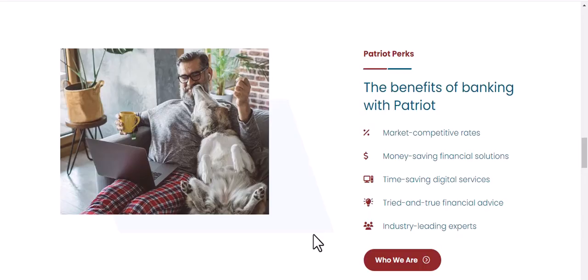This level of accessibility is vital for students who are often on the go and need to keep a close eye on their finances without having to visit a physical branch. Imagine being able to quickly check if you have enough money for that late-night pizza delivery or if your scholarship funds have been deposited, all from your dorm room or library. That's the power of modern student banking.